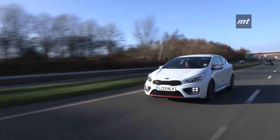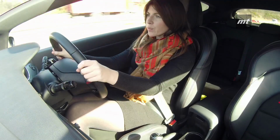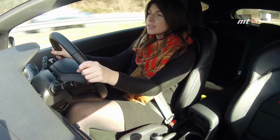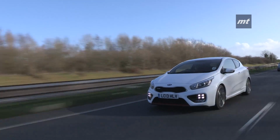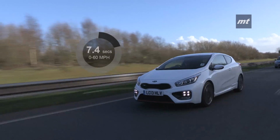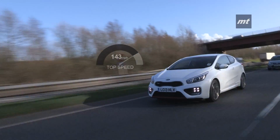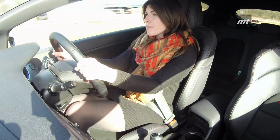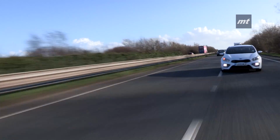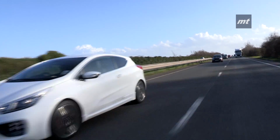This car features Kia's first turbocharged petrol engine, a 1.6 litre unit with 201 brake horsepower and 265 Nm of torque. That equates to a 0 to 60 mph time of 7.4 seconds with a top speed of 143 mph. That means it's slower than a Golf GTI, but it's still quick off the mark, and the decent 6-speed manual gearbox lets you accelerate smoothly.